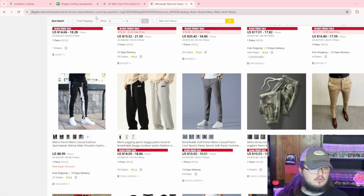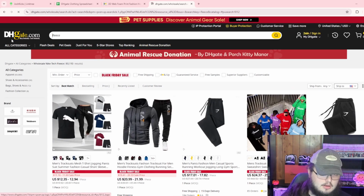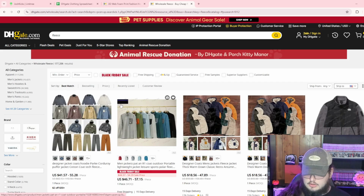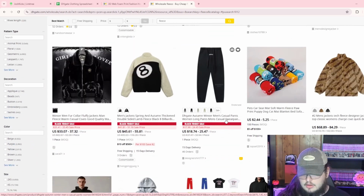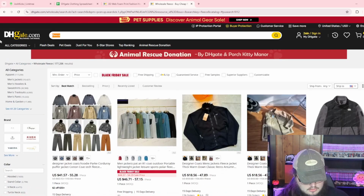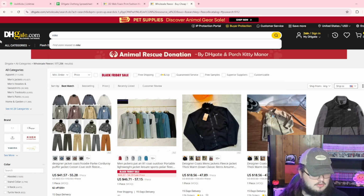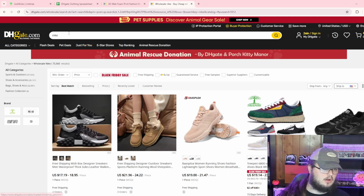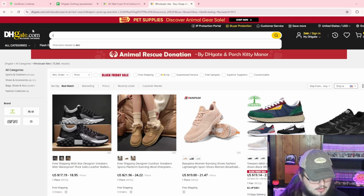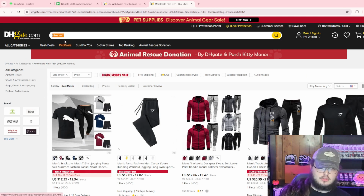So what sometimes you could do is you could just type in portions of it. So let's type in fleece. I'm probably gonna get fleece blankets, to be honest. Oh, actually, no, not at all. But we're still not getting what we're looking for, right? So this is how it works essentially: if you want to look on DHGate for what you're looking for, you gotta type in terms to find the product that you want. So let's go ahead and type in Nike. Honestly, that is way too broad. Probably tech. No, those two terms are entirely different. I mean, it's really hard to find what you're looking for.